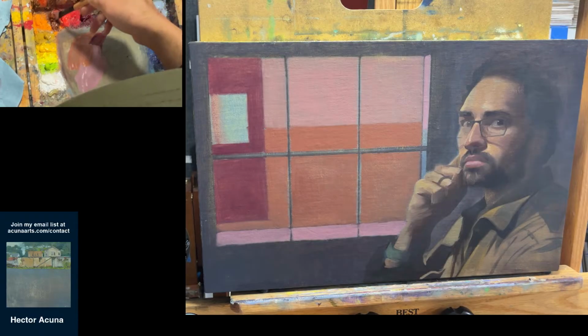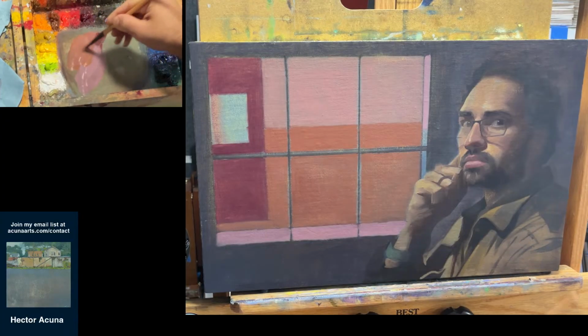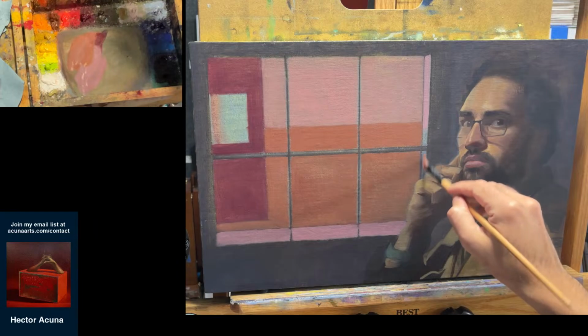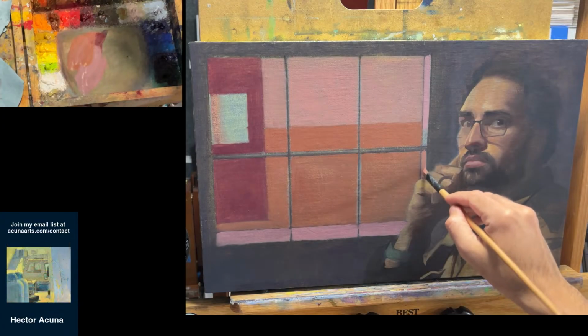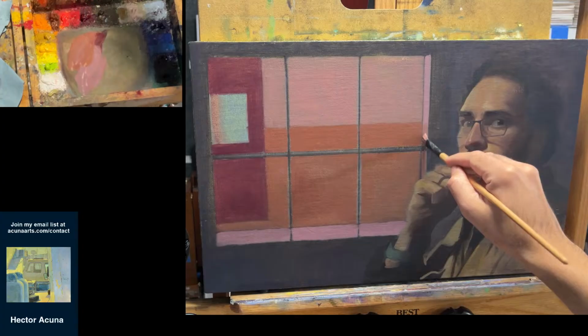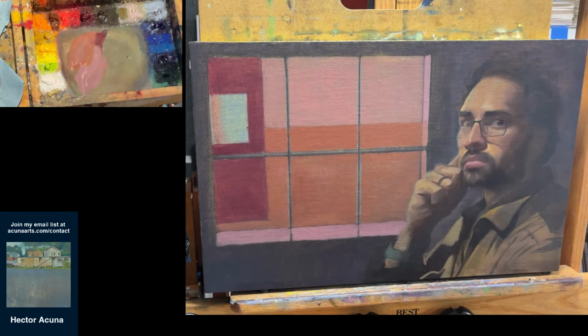Okay, we're going to grab a little bit of this color. I really want this to feel like we're seeing light bouncing and reflecting here. And again, a lot of this is just trying to find the local properties of color here, the value and the general hue, temperature, all that stuff. And then I can start to decide where something needs to adjust or change.